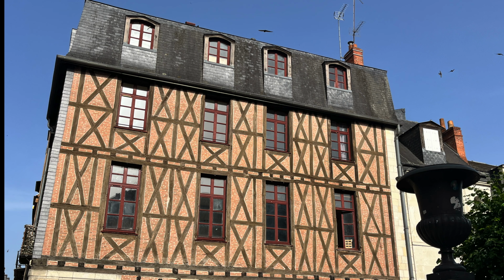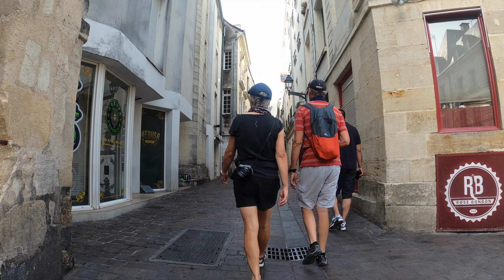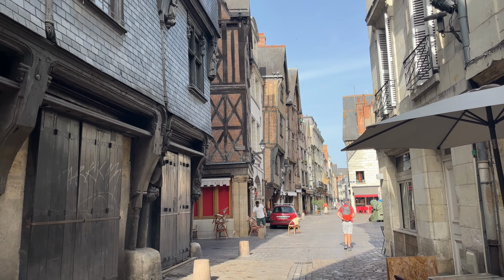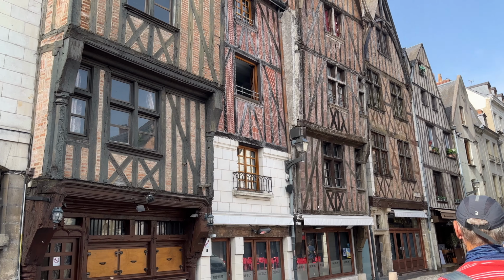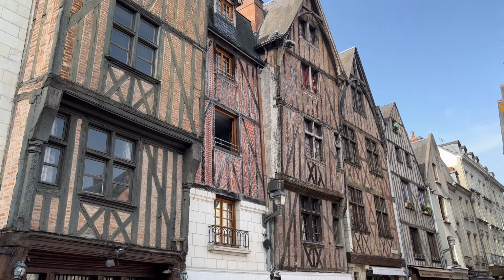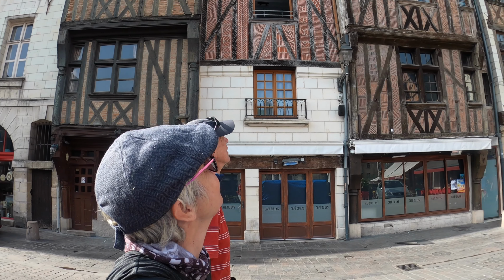Wow, these are some seriously old buildings right here in the old town of Tours. France is going through a heat wave at the moment, so we decided not to cycle in it. That's why we're staying in a hotel for two nights. So it's 9:30 in the morning, it's 30 degrees already. Last night at 10 p.m. it was still 30. Lovely though.